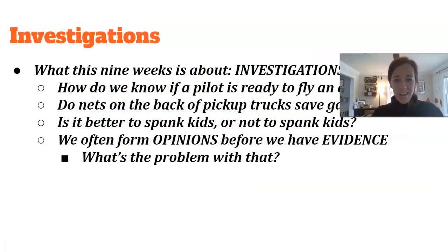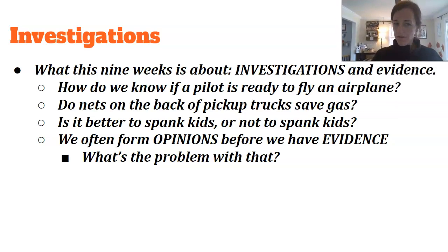Okay, so then we launched our investigations unit briefly. So this whole 9 weeks is about investigations and evidence. Finding evidence for what we think something requires. It depends on what that something is. How do we know if a pilot's ready to fly an airplane? You need evidence. You need a lot of certification hours. You need a lot of approval steps to tell us that that pilot is ready to take 100 souls into an airplane and fly them around.